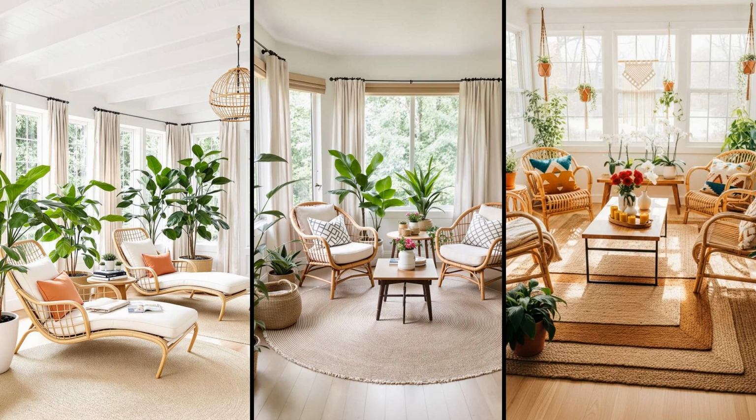Rattan lounge chairs bring instant warmth and texture. Their airy frames keep things light, while the natural material feels inviting. Pair them with bold cushions for a splash of color. Ever spilled coffee on rattan? It wipes clean. Practicality meets style. Friends will linger longer, drawn by the laid-back charm.